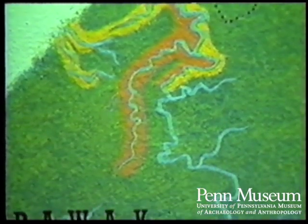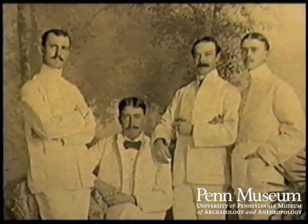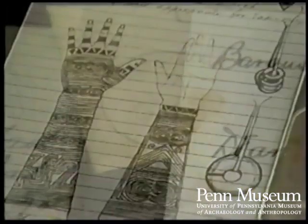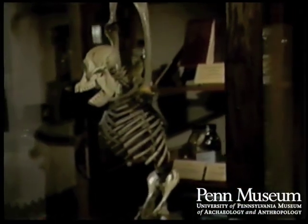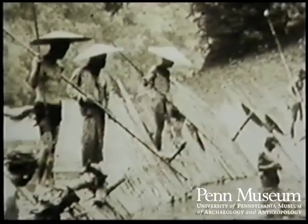And now you come face to face with those young adventurers who traveled to Borneo so long ago, and a subtle personal bond is immediately created between you. On your right you can see some of their letters, drawings, and odd acquisitions. Beyond this case of curiosities lies the lifeblood of Dayak existence, the river.